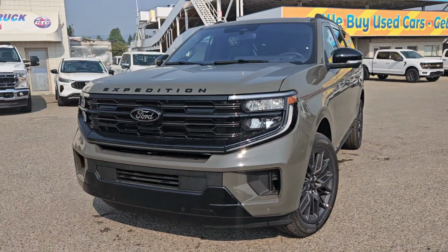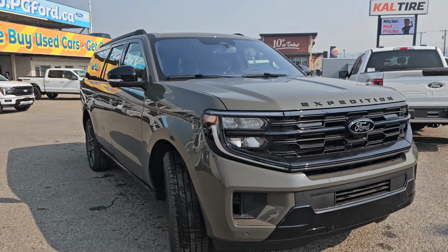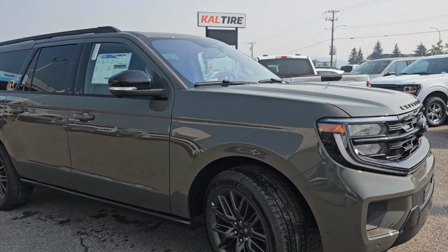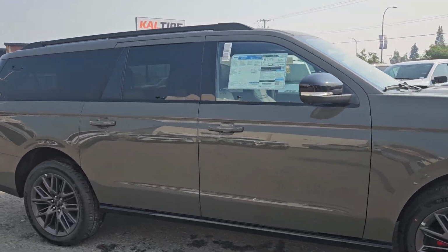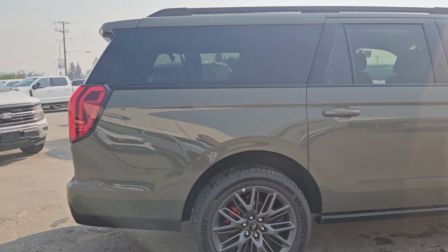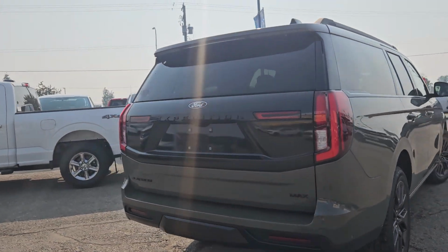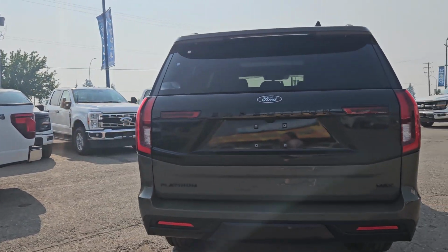Hello, this is Emily coming at you from Prince George Ford, and today we are looking at the new and improved 2025 Ford Expedition Platinum Max. Coming in this nice new wild green coloring, this vehicle is powered by a 3.5 liter EcoBoost engine, has 4-wheel drive capabilities, and comes equipped with the Stealth package and the Driver package.